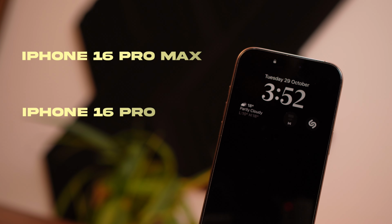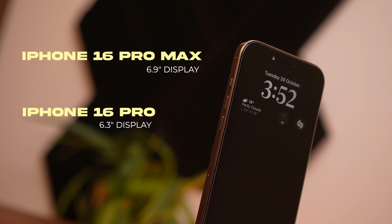I like that camera control is on both phones, along with the familiar action button. This was an iPhone 15 Pro model exclusive, but now it's across all models of the phone, so the ability to easily customize your settings with these buttons, it exists for all. The iPhone 16 Pro Max and the Pro have had size increases as well, with the Pro Max coming in at 6.9 inches and the Pro at 6.3.